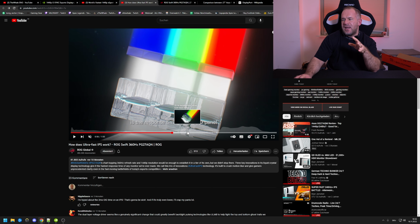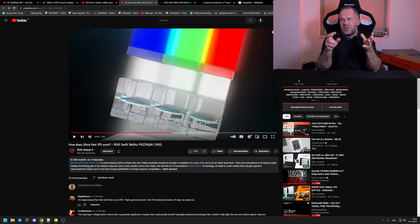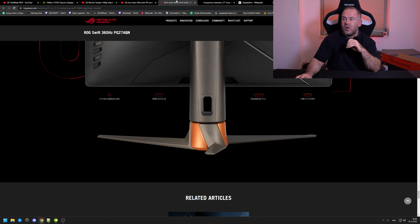They explain how the new display works, how the dual driver works, how the oxide crystal stuff works, and basically these techniques are the reason why this monitor is so good. And I'm glad they worked together, NVIDIA, Asus and AU Optronics, to make this panel, because it's very, very good, guys. It gives you an awesome feeling.